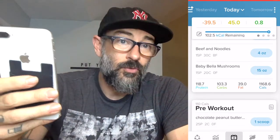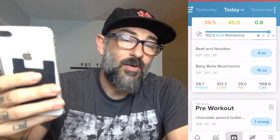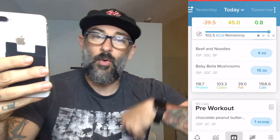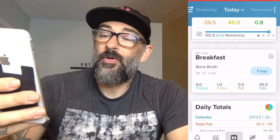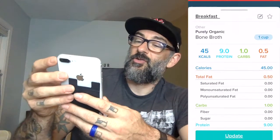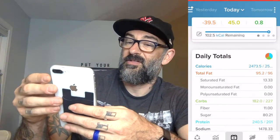And then there's the beef and noodles. That's that dinner that I did not expect. And the mushrooms, which I weighed. And again, I just calculated the best that I could based off of what I put into the mushrooms, the oil, the seasoning, etc. I've also got my pre and my post-workout on here. Oops, what's that breakfast doing down there? That's the lunch that I ate for breakfast, or the breakfast that I ate for lunch.